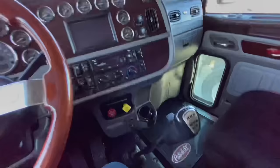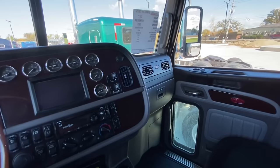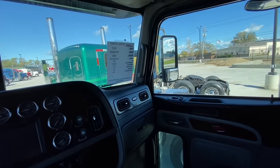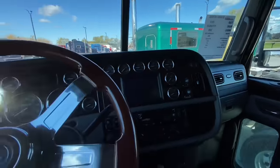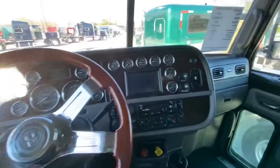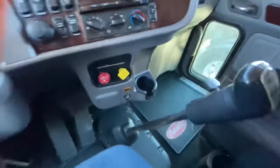This one is a 10-speed. I think this one they're asking like $134,000 for. You don't have the prices on the paper on the windshield. You got to go to their website. Key's not in here either. Typically, oh, here's the key. Typically, they leave the keys in here, just like this.